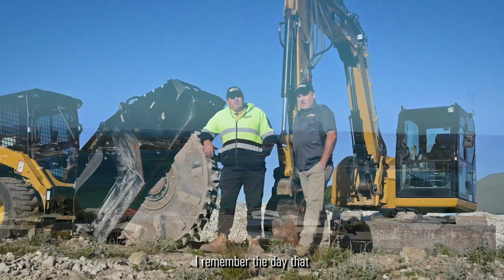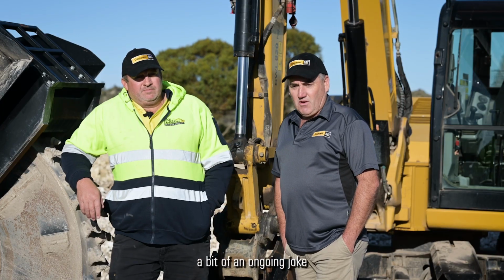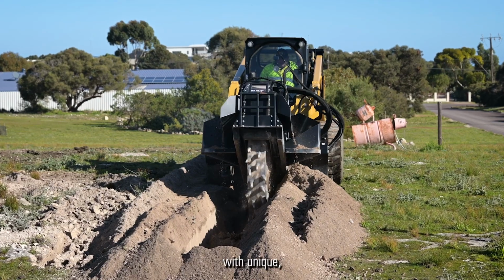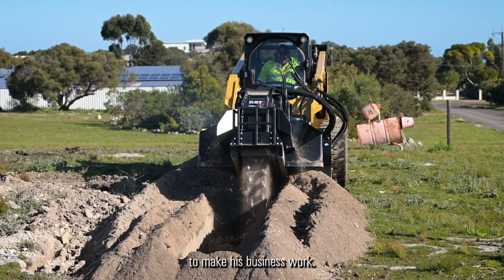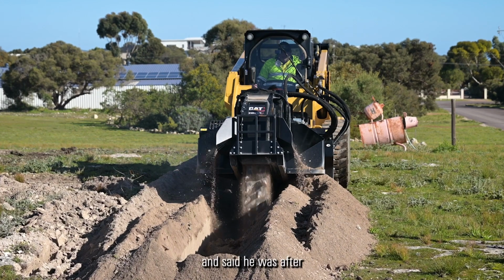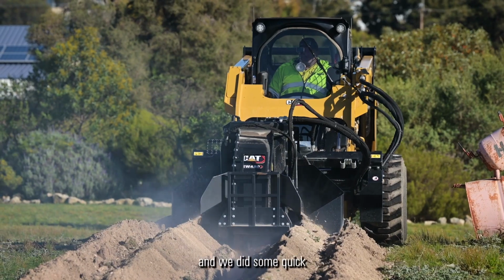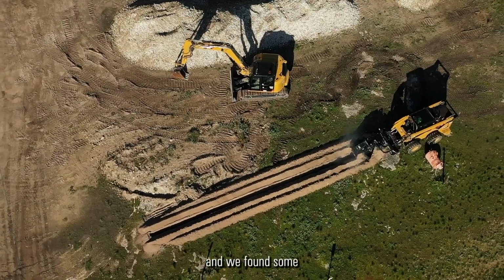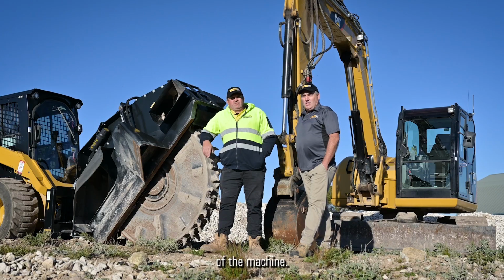I remember the day that I was in my office and Dean came to me, and it's been a bit of an ongoing joke since. He certainly does his research into coming up with unique offerings that he can provide to his customers to make his business work. He came in and said he was after a wheel saw, and he knew the model SW480, and we did some quick Googling and flicking around, and we found some more information on it, and yeah, certainly blown away by the size of the machine and the capability of the machine.